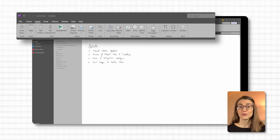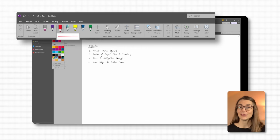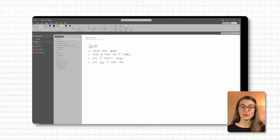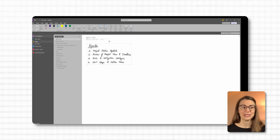To use this feature, you'll first need to access the stylus tools in OneNote. So open OneNote and go to the Draw tab in the ribbon at the top of the screen. Here you'll find pen options that let you write with the stylus or even your finger if you're using a touchscreen device. Choose a pen style, adjust the thickness or color if needed, and start writing directly on your OneNote page. Once you've handwritten your notes, highlight the text you want to convert. Right-click or use the ribbon menu and select Ink to Text. OneNote will instantly transform your handwriting into editable text that's ready to use or share.